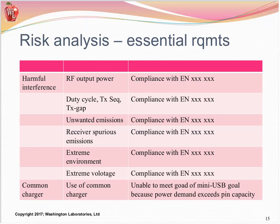How about voltage? Depending on the applied voltage I provide to this, I may have to get a voltage regulator that prevents an overvoltage driving more power or whatever's associated. This common charger thing: it says the use of a common charger is one of the essential requirements. You may be able to say you're unable to meet the goal of having this particular charger because your device has an unusual power requirement that's not compatible with that. It doesn't support the current. So you may have to put in something specific to manage the current. Well, can I get another common one that will support the current? Possibly. So the commonality may be there, and if you have a justification that's adequate for why you're unable to meet the requirement, your charger may be exempted from this common charger limitation.